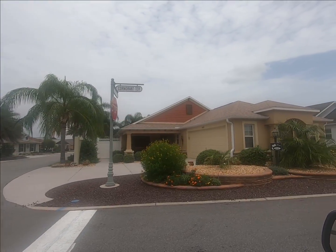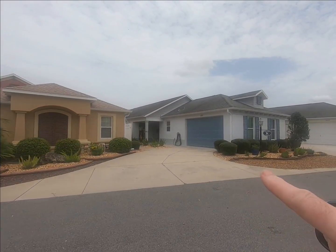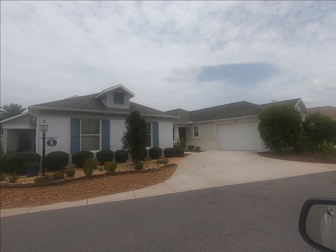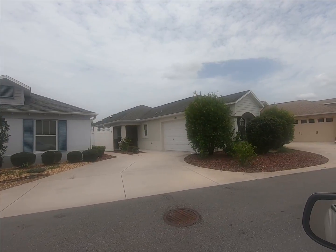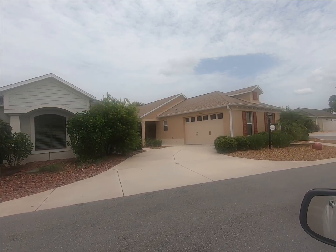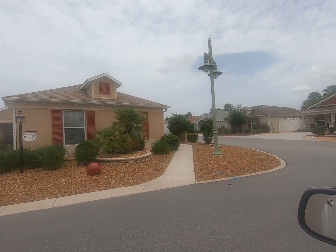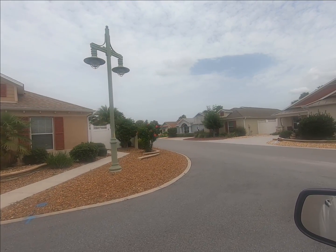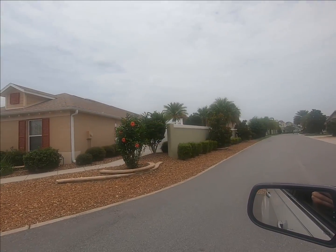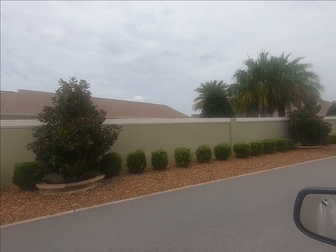Once again, a lot of people buy these for part-time homes. As you can see, a car and a half garage, which is basically a car and a golf cart is what they're for. But 3 bedrooms, even with a car and a half garage, if you wanted to live in them full time, there's absolutely nothing wrong with that either. I don't know what the square footage are on most of these, but you can live in them.